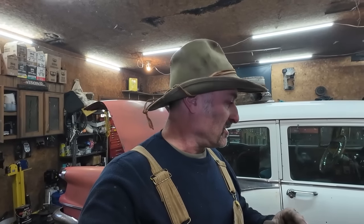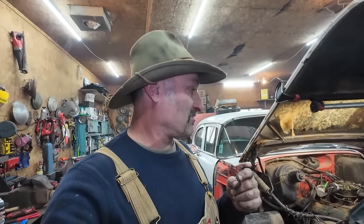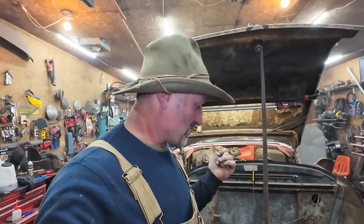So far we have, it runs, it seems to drive, the wheels turn, the brakes sort of seem to work. We got to confirm that everything's okay. We got to put some brake fluid in there. Hey, not bad. I'm pretty happy. This thing actually runs really well, doesn't seem to smoke or do anything.